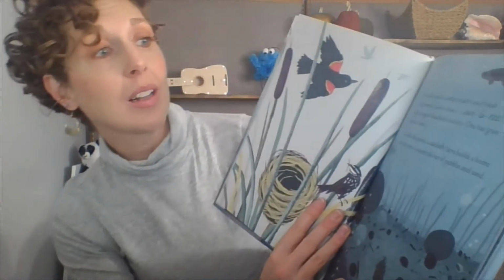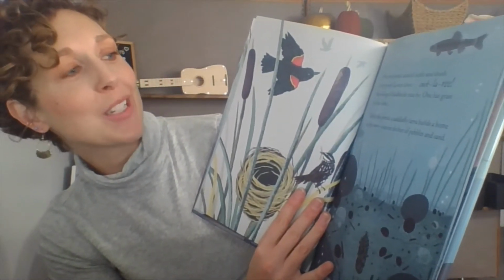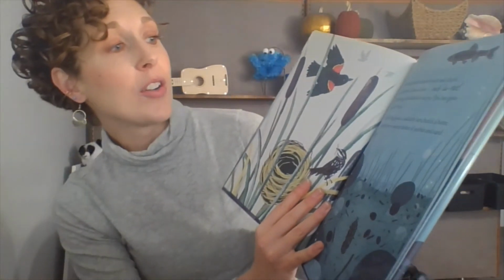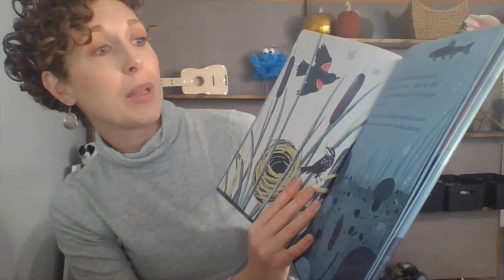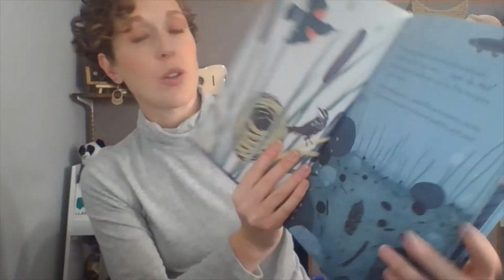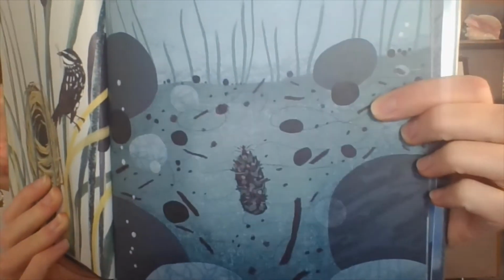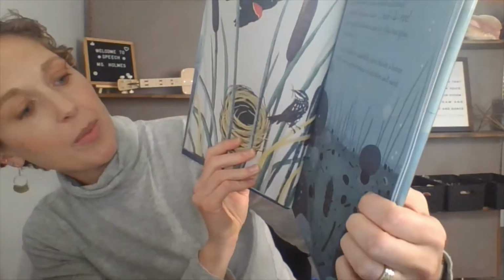Over the pond, cattails rustle and shush in the wind. Listen close. Cucklaree, red-winged blackbirds race by. One has grass for her nest. Under the pond, a caddisfly larva builds a home of her own, a secret shelter of pebbles and sand. So here's what's happening over the pond. Birds building nests. And here's what's happening under the pond.